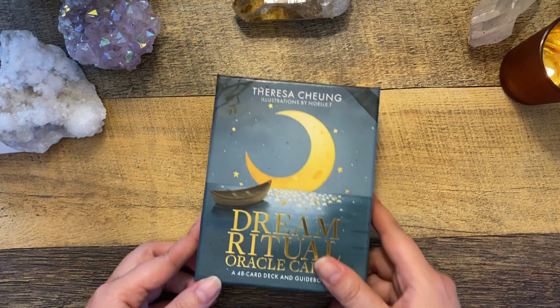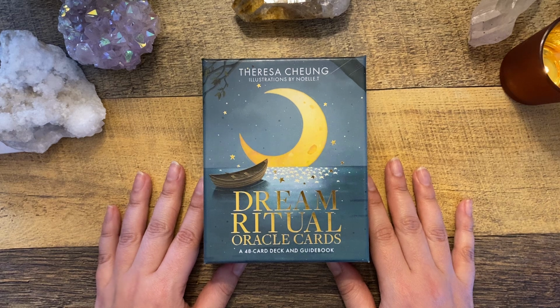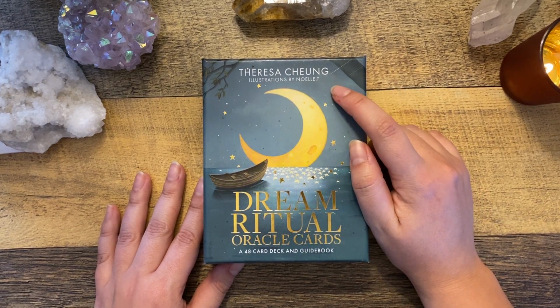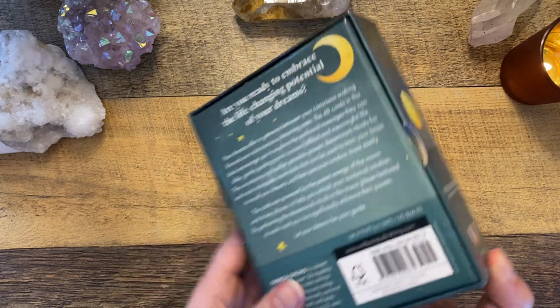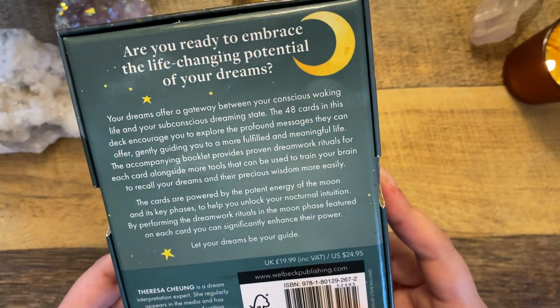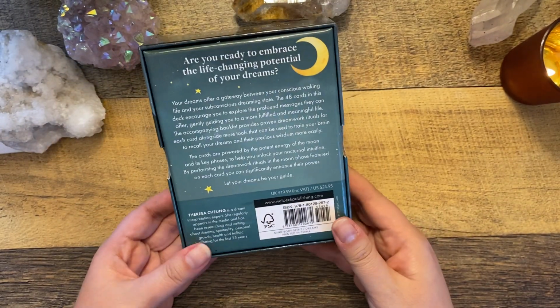The next deck we have is the Dream Ritual Oracle cards. This is by Teresa Chung and illustrated by Noelle T, I think. This is a 48 card deck and guidebook. So let's read a little bit about what this is about. And this is by Welbeck Publishing. I'm not really familiar with that publishing company.